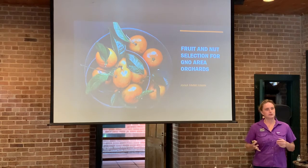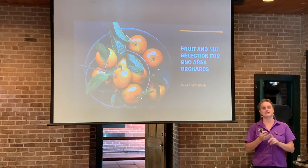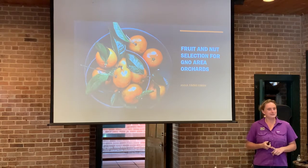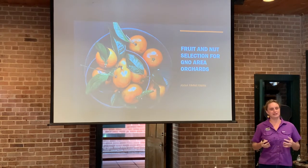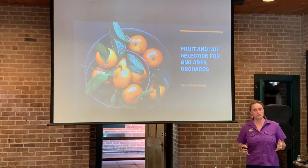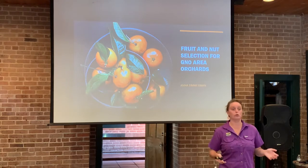The average homeowner is very reluctant to spray pesticides, right? Insecticides, herbicides, anything like that. Low maintenance is always a good thing. So when it comes to fruit and nut trees, what we choose can really take some of that burden off. So you don't need to spray as much or at all, or prune, or really do the heavy duty kind of maintenance things that we think of when we think of an orchard.